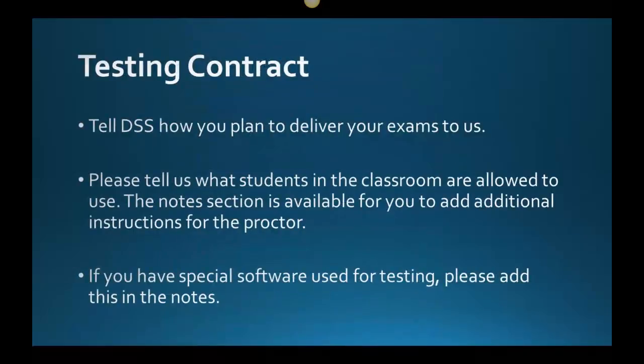So what you'll have to answer in the testing contract is how you plan to deliver your exams to us. You have a few different options. You can upload them to our secure website. There'll be a link once you get the notification that your student signed up to test with us. You may also email them to lrctesting@cuw.edu. You can drop them off in the testing center, or if it's after hours, you can drop them off in the drop box outside the LRC.